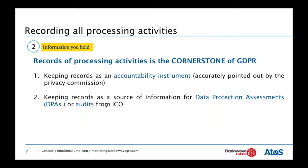So the recording of all processing activities is basically the cornerstone of the GDPR today for you. And its goal is to make sure you are keeping records as an accountability instrument, and keeping records as a source of information in terms of audits. So multiple points need to be taken into account in this recording, which, as I started to explain, is firstly, who is going to process data, who is going to hold it, how this data is going to be secured, to whom is it going to be sent, retention of the data, how long is it going to be kept, and how it is going to be kept.